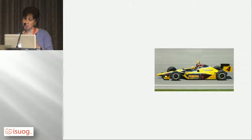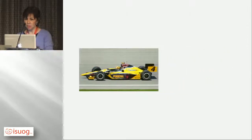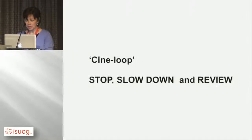Oh, well, I did it before I meant to. I was going to ask what number, and I bet no one of you knew what the number was. So I pressed my button before. Now, that's the point about the CineLoop. You have to stop, slow down, review your image. Because if everything is very clear, you're not going to miss very much.